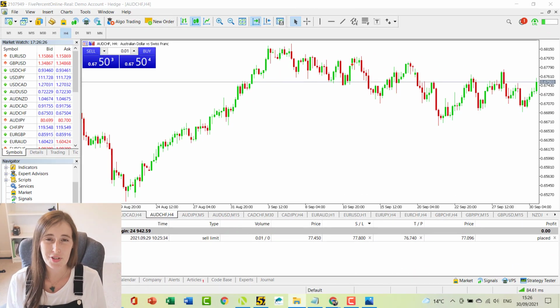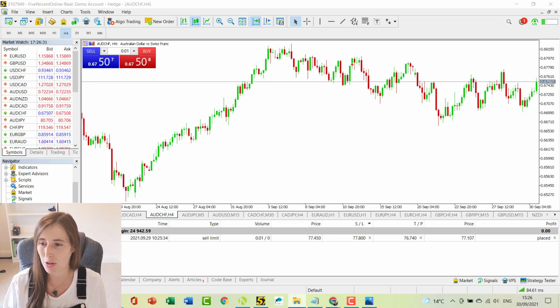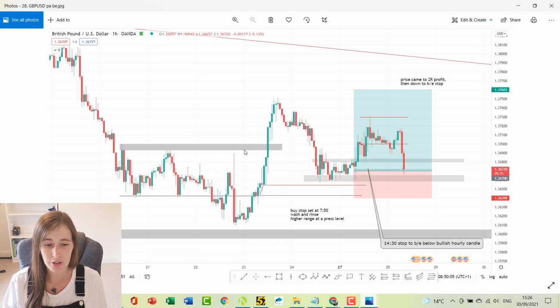But I've also had a few frustrating trades this week, mainly the break-even trades. So one of those, I'll just show you a screenshot now. I took a trade on pound dollar in the week on, I believe this was Tuesday. Yeah, Tuesday the 28th. And I was using the 1 hourly time frame for this, and I identified this pattern here that we'd come down, we've been consolidating for a while, we kind of dipped down and then we rocketed up, breaking this previous range. And then we came down to make another range that was a bit higher than the previous one.